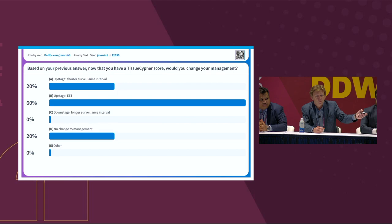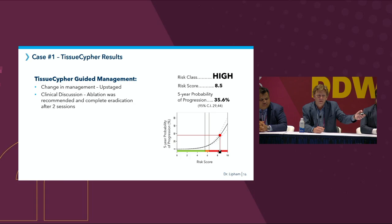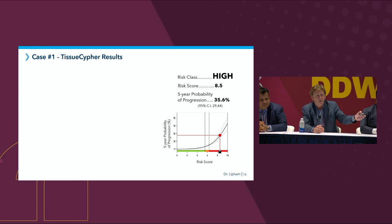It really is painful, this clicker. So, okay. I'm not as technologically capable as I appear.